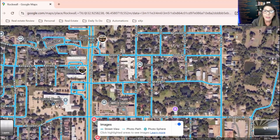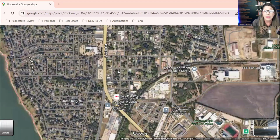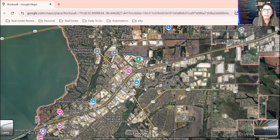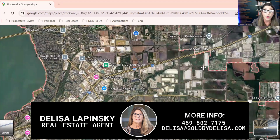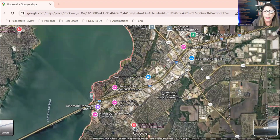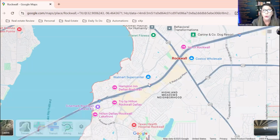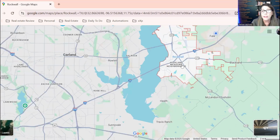Okay. So the next thing and the next place I want us to talk about is really, aside from the downtown area, where's the shopping? And there's basically two areas. So if you're looking for your big box stores, if you're looking for your Target, your Lowe's, your Home Depot, that's going to really be located right along this I-30 corridor between Ridge Road all the way up to 205. Now, 205 actually cuts Rockwall basically into east-west.